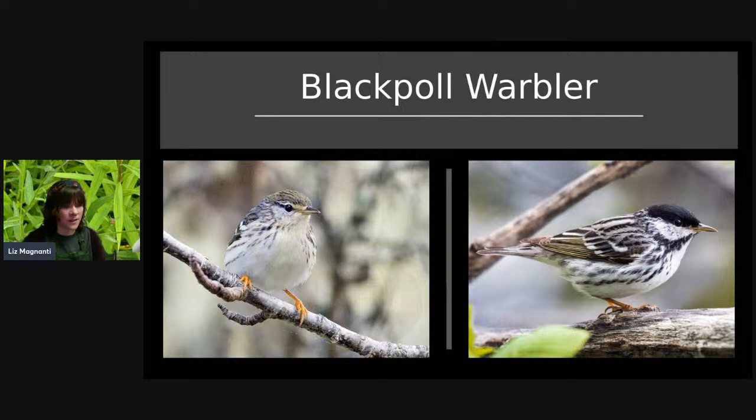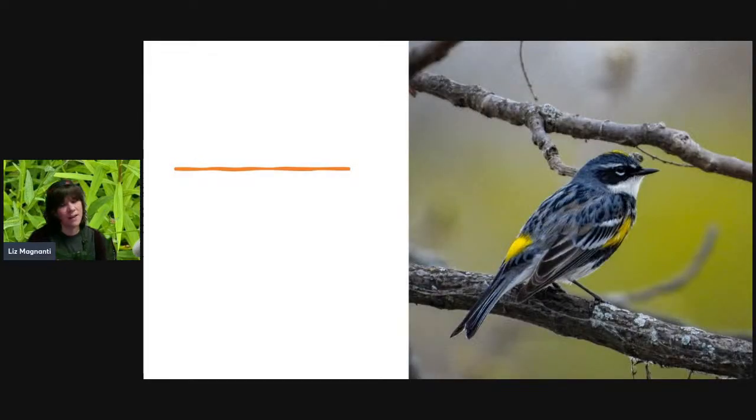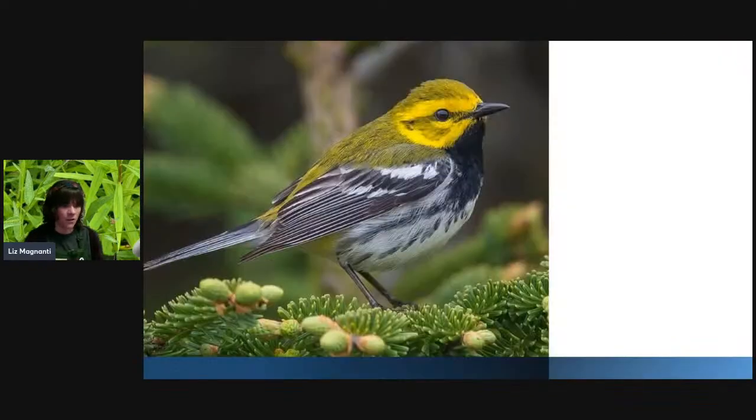And then this is another one that's been getting picked up by a lot of people on their Merlins. I had one of these on my Haiku box, the blackpoll warbler. They are just flowing through. They're not as striped as the black and white warbler, so look for their bright orange feet, if you can get your eyes on them. And then the males have that black cap on the top of their head, kind of like a chickadee. So blackpoll warbler, a lot of people are picking up their calls as well. And then there is the yellow-rumped warbler, which will be common all summer long.